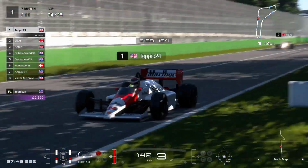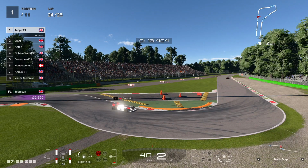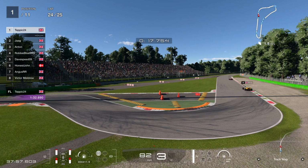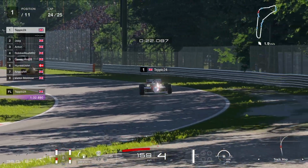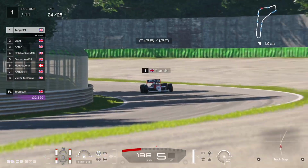So he has backed off just to make sure he can bring it home. And he has got the safety net of his teammate behind. Even if his teammate catches him, they're in the same team in this particular championship. Yeah, I mean, individual glory is nice, but it's not particularly relevant. All that matters at the moment is the teams.